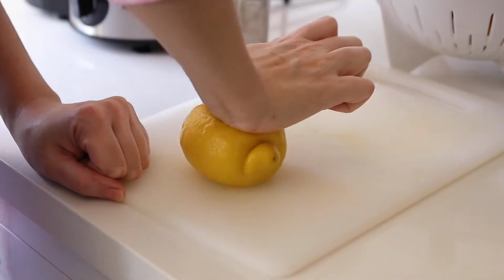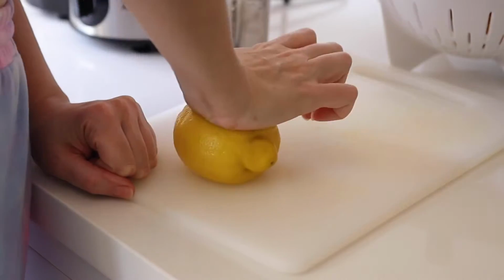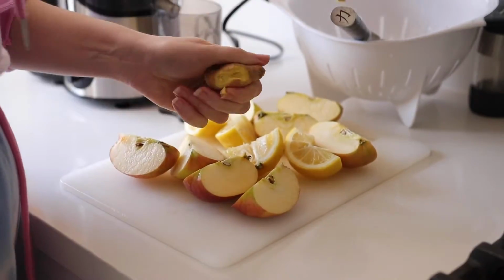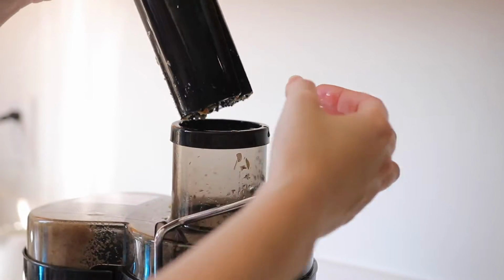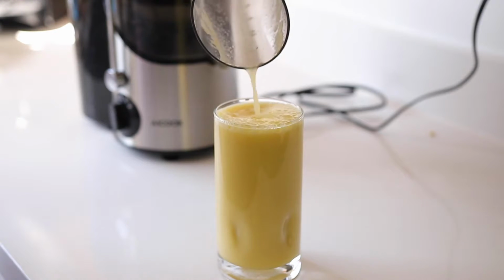And then my next step is taking the lemon and actually rolling it on the counter to kind of loosen up the juice inside of the lemon. I cut my apples and also my lemon. I alternate lemons and apples and a little bit of ginger into the juicer just to kind of mix up the flavors. And in just a few minutes, I have a huge, fresh glass of homemade juice.